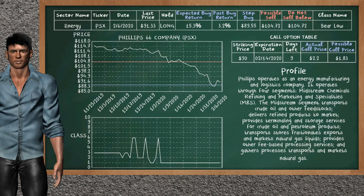Phillips 66 Company was a previous top buy alternative. Today, our analysis is suggesting to continue holding it long. You can observe that Phillips 66 Company is a bear low class. In the past, it has given an average buy return of 3.2%. You may expect now a buy return of 15.3%. We suggest to sell it at a minimum price of $104.72. On the other hand, we suggest to stop buying if the price is $89.55.